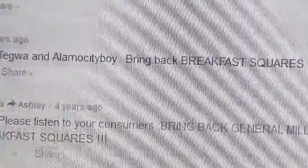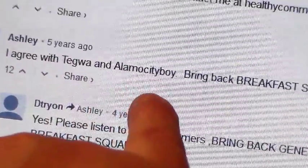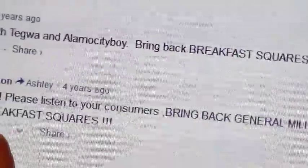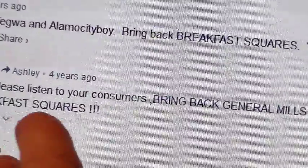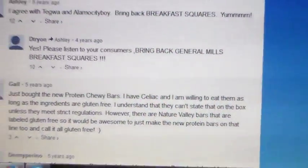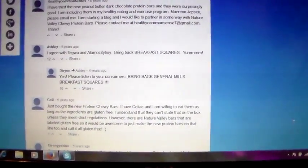Alright, there's a lot. Look, here's breakfast squares right here. I agree with, and whoever. Bring back breakfast squares, yum. And then, yes, please listen to your consumers. Bring back General Mills breakfast squares. And so see, I am not the only one. Let me back this back up. Maybe y'all can see it better if I just do it this way.